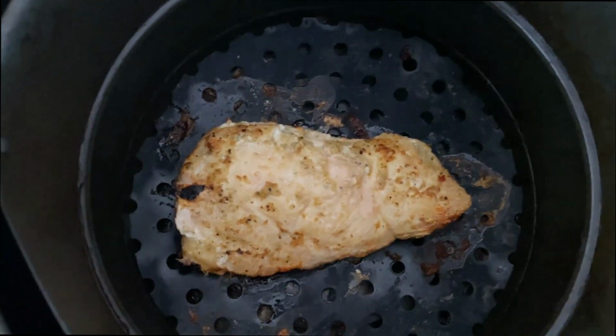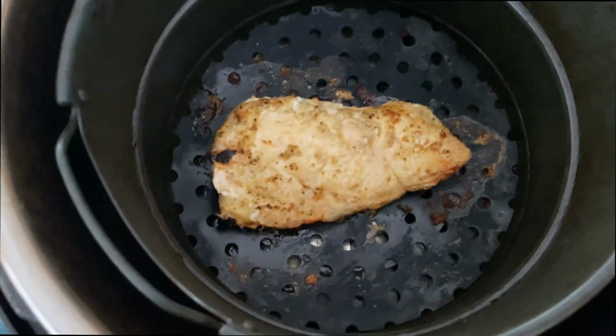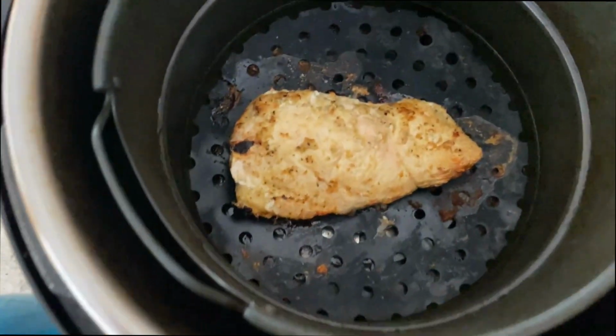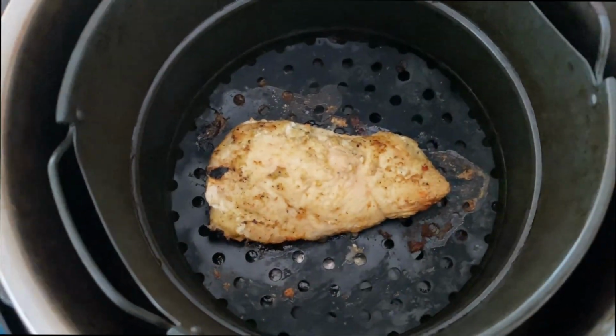I'm probably not gonna eat all this. That looks so yummy. I'm only gonna eat part of it and then save the rest for later, maybe for chicken quesadillas or just to reheat and put in the air fryer another day.